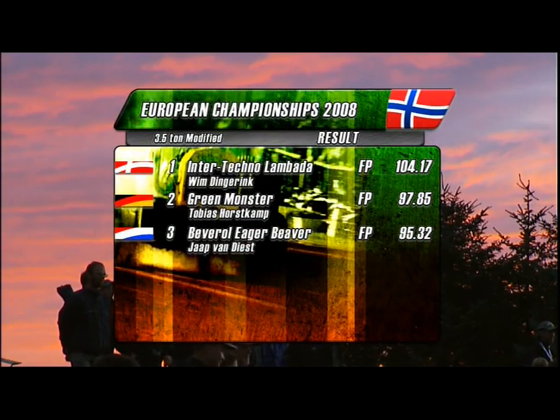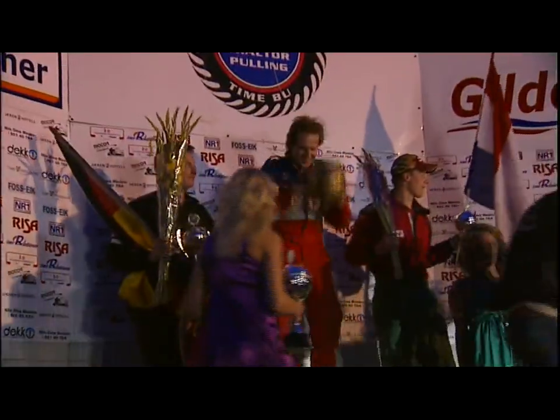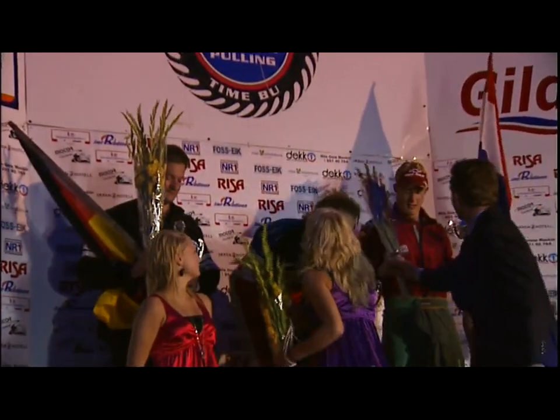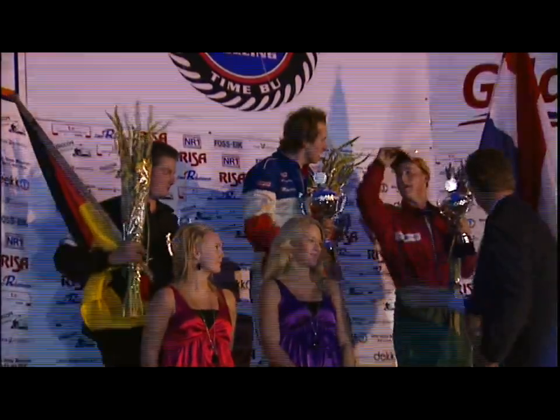As we check the final results, Beverel Igebever third, Green Monster second, and the 2008 European champion is Intertechno Lambada with Wim Dingerink, who gets carried to the podium. It's a Dutch double to the Dingerink brothers. The same as last year, and we never believed that here again it's possible.